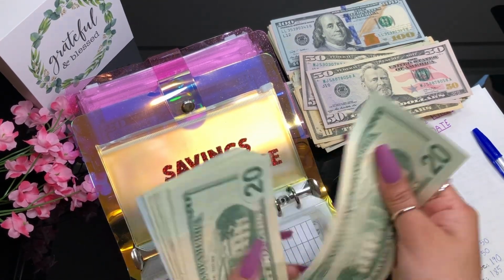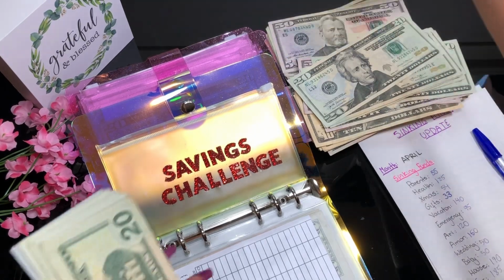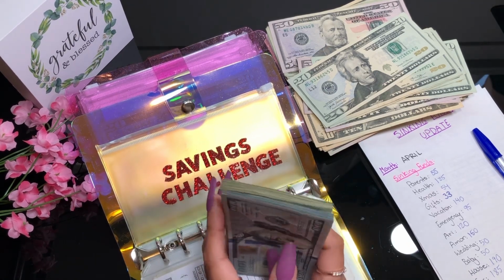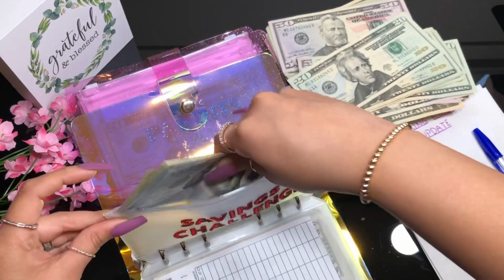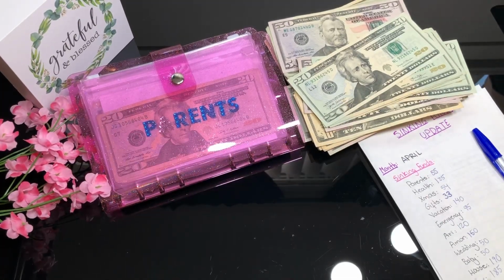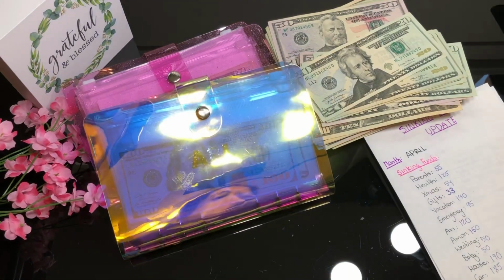So let me see, 20, 40, 60, 80, 100. Let me see, is this the last bill I have? Okay, yeah, I guess so. Okay. So this is my savings challenge, and so let me write it right here, 540.